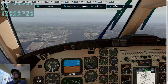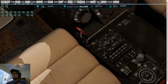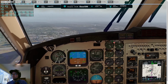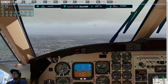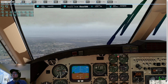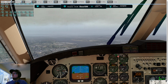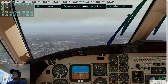Alright, so we're coming up to our Brew 17, descend and maintain intercept 4000. So we're going to do approach mode there. And then we'll drop the gear. 180 knots, and we're going to go flaps 10. Additional lever is full, props full. And the LPV should be coming active, which it is.